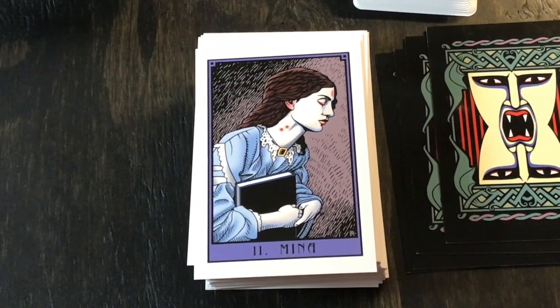Mina is the high priestess or papess for the vampire tarot. Mina is the heroine of Dracula and the one who is credited within the novel as having organized and typed the documents that constitute the novel. In the story, she uses the text to inform and instruct heroes and help them with their quest for Dracula. However, Mina was also bitten by Dracula and, in the baptism of the blood, forced to drink his blood. Although she's alive, she's transforming into a vampire.